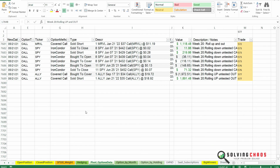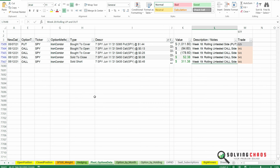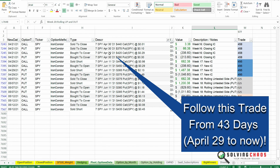And here's my options tracker. I use a pivot table. And if you do something as simple as this, let's just punch in the 7. And we just pick the 7 SPY. And what we care about is, we only care about the June 11. I want to show you what the pattern is. So on week number 17, I put on this trade. This one does not count.